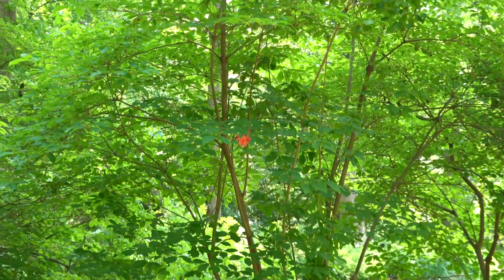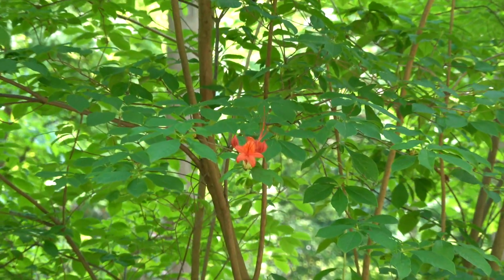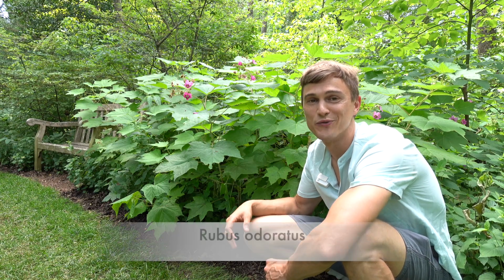Let's take a closer look. What other azalea is producing flowers right now? None.